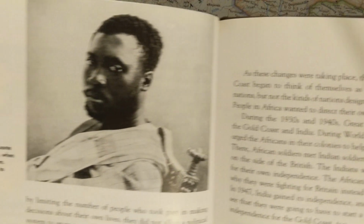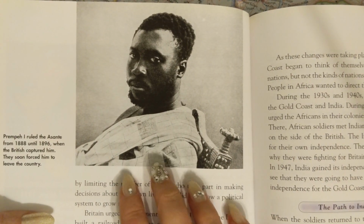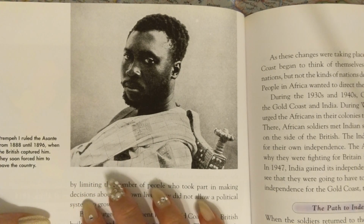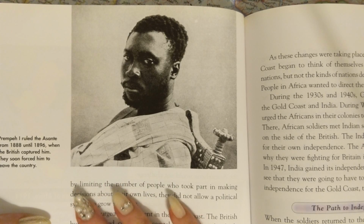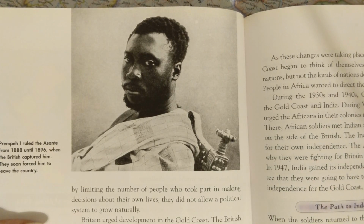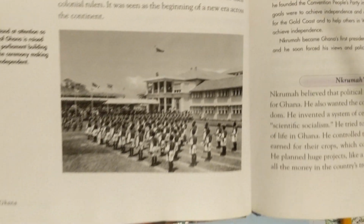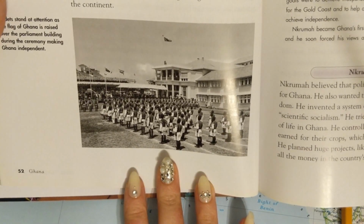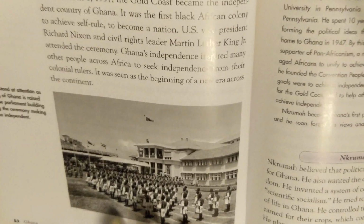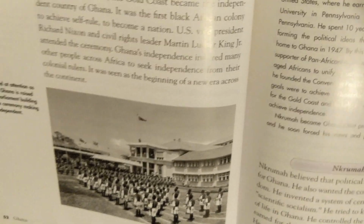This is Prempeh the First. He was the Ashanti king when the British took over the Ashanti territory. He wasn't the last Ashanti king, tribal leader, but he was the last to rule like an independent Ashanti kingdom. Here is the day that Ghana became independent. They flew the Ghana flag for the first time. Richard Nixon was there, and Martin Luther King Jr. on this day.